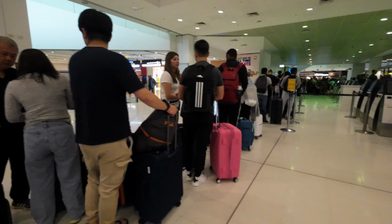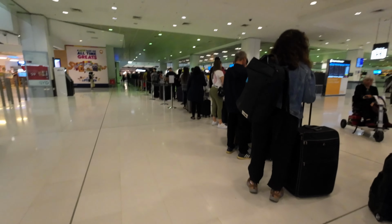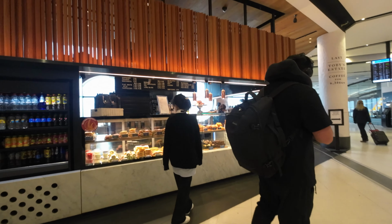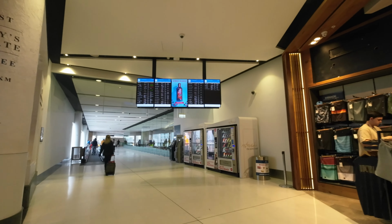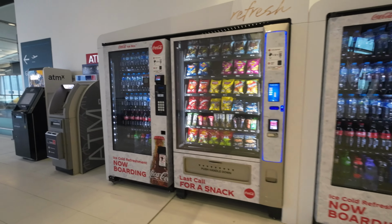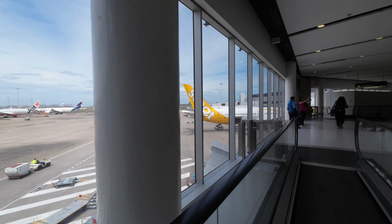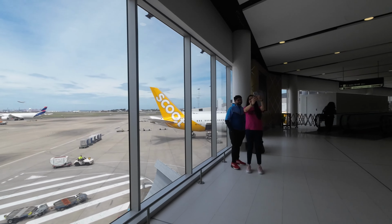Inside the terminal, and crikey, look at this line. It's so long you can't even see what they're lining up for. Checked in with Singapore Airlines, got my two boarding passes, Sydney to Singapore, Singapore to Manila. So now when I'm at Changi Airport, I'll be a transit passenger. Got through security, and now all I'm doing is looking for gate 61.